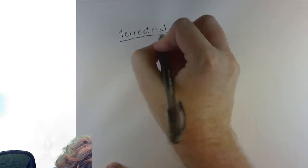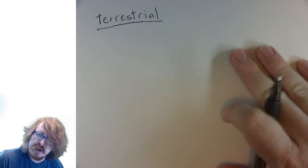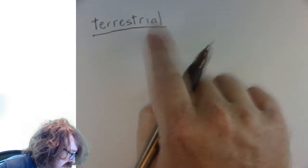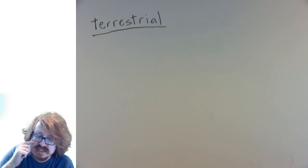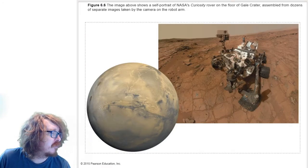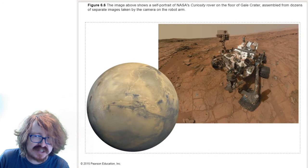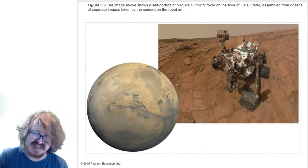There we go. Terrestrial. And the word terrestrial is based on the word terra. So terrestrial means like terra. Does anybody know what terra is? And while you guys answer that question, I'll answer another question. How can we see the rover in this picture? I believe it probably just set up a camera or something. I'm not actually big on the ins and outs of the exact devices that this rover took with it, but it can set up a camera.